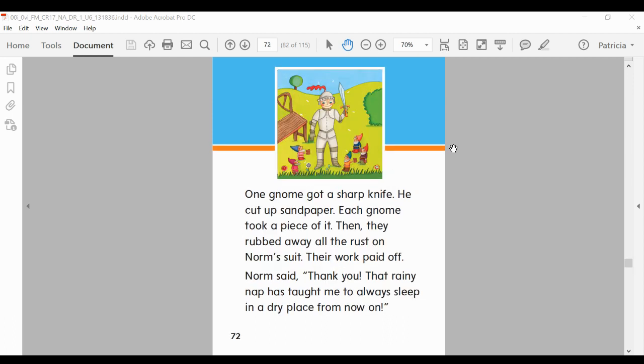One gnome got a sharp knife. He cut up sandpaper. Each gnome took a piece of it. Then they rubbed away all the rust on Norm's suit. Their work paid off. Norm said, "Thank you. That rainy nap has taught me to always sleep in a dry place from now on."